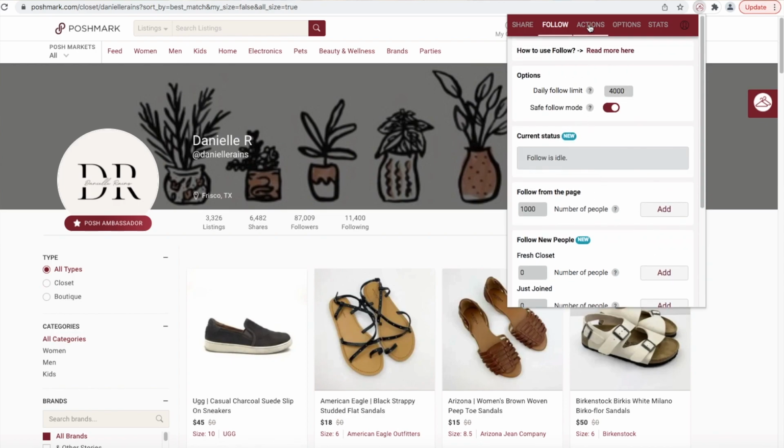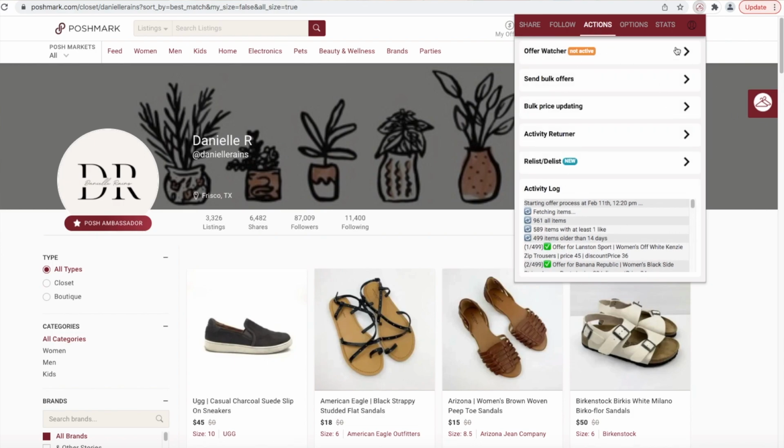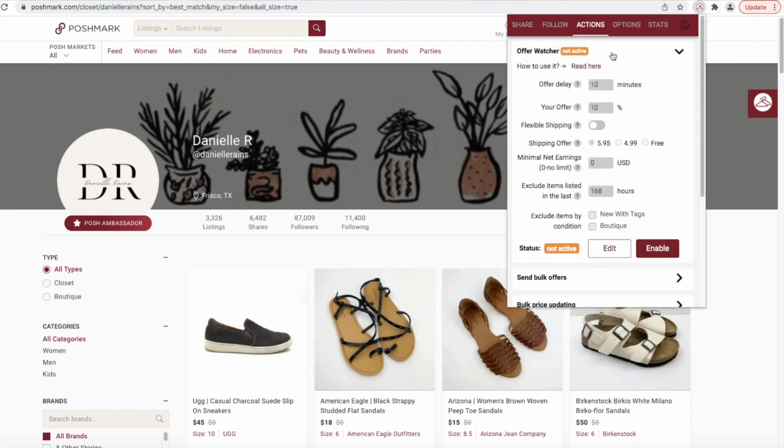The next tab is actually one of my favorite tabs besides the share. This actually has a ton of different things that you can do, starting with the offer watcher feature. This is a feature that so many people love to use. And basically what the offer watcher feature is, it will send an offer right after someone likes your item.